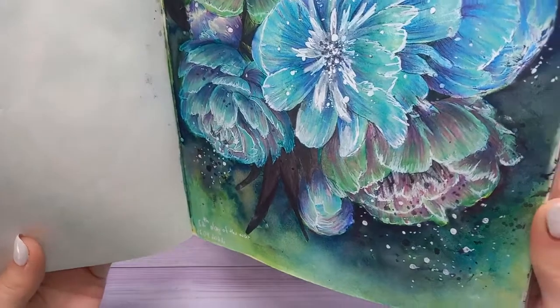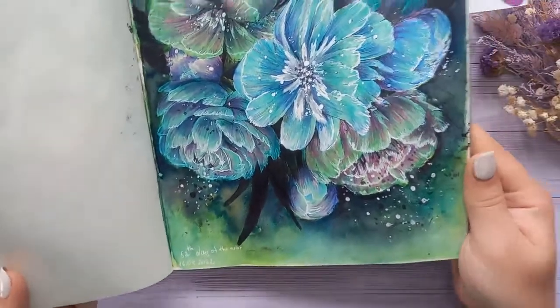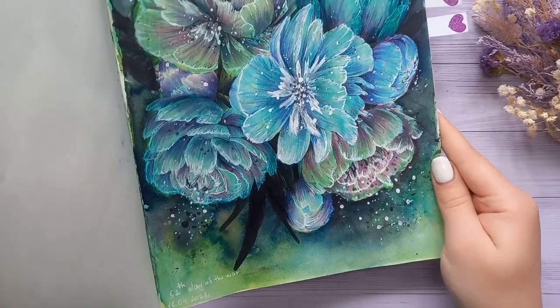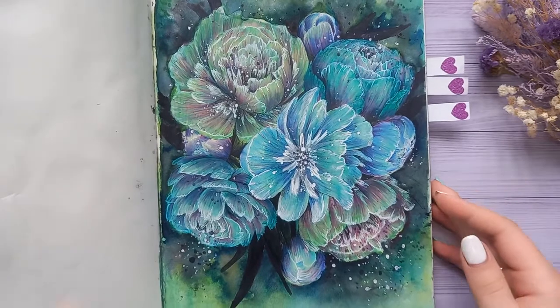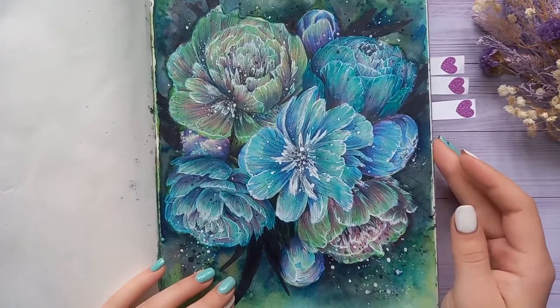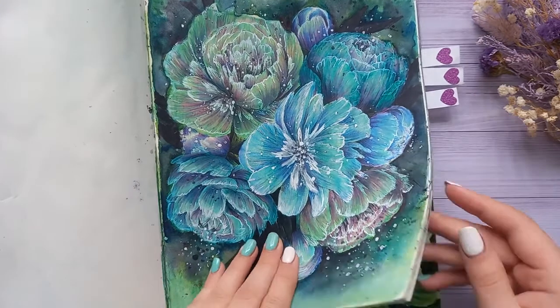Stunning flowers, stunning peonies, and a cold green background. Also used a white gel pen. I hope you also like this illustration. And let's move further.